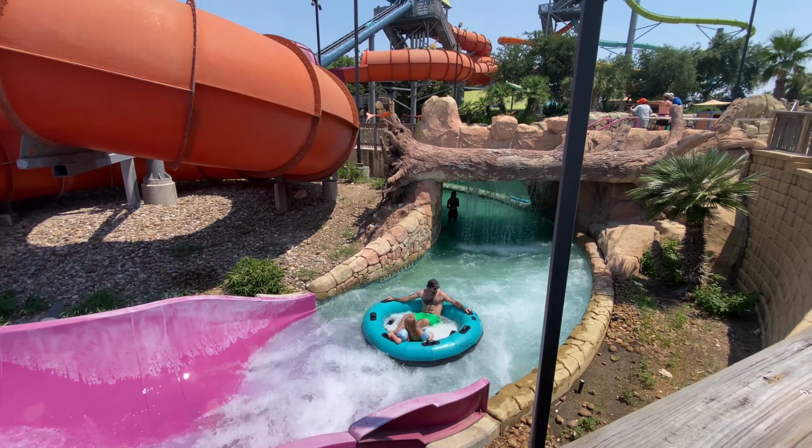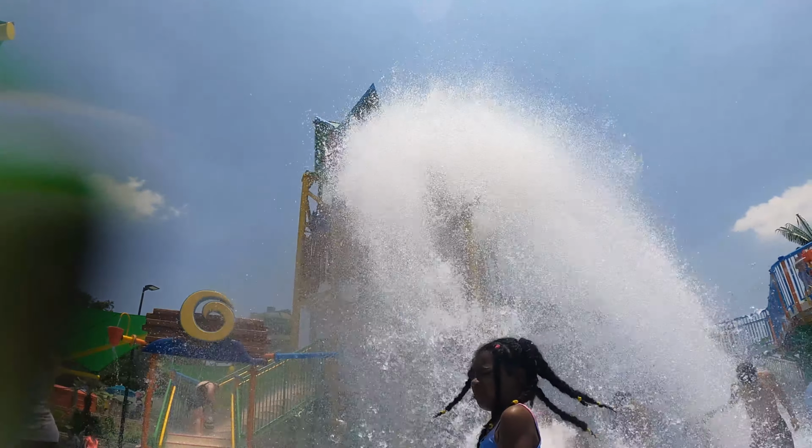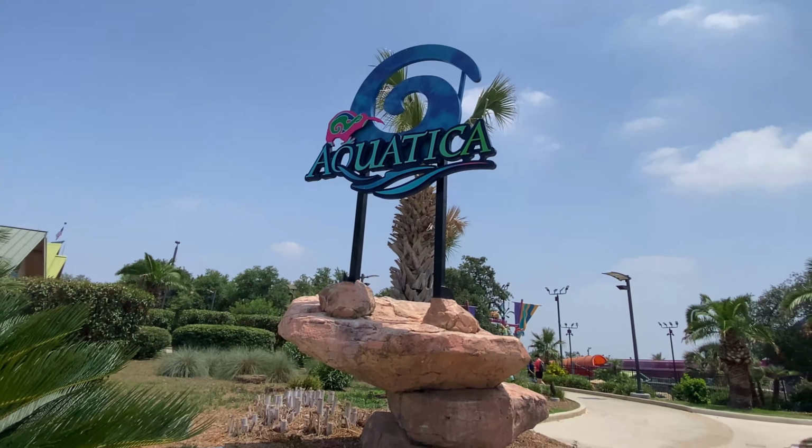We're out here today at SeaWorld San Antonio. We are going to be finally going to Aquatica. At least this is going to be the first time filming it as we go in. Anyway, let's go inside and see what we can see. By the way, I'm using the GoPro today.